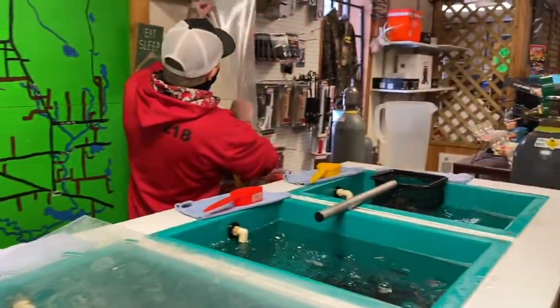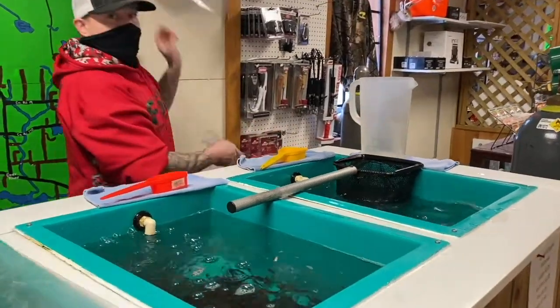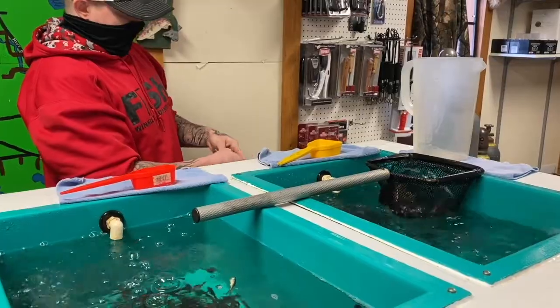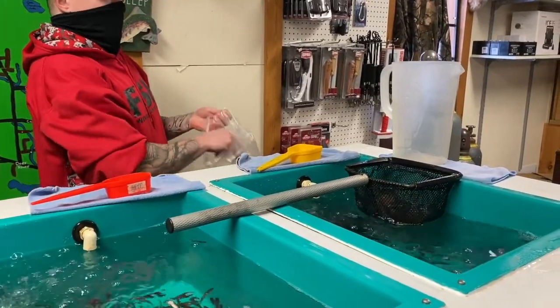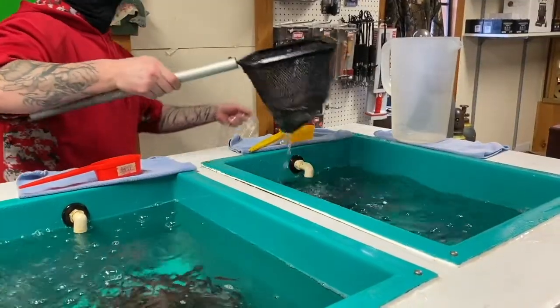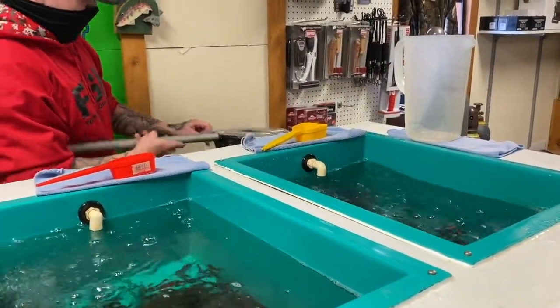What Scott is going to do, can you explain, Scott, the system for taking them out? Taking them out, get them in the net. What I like to do is just do an empty bag right away, else they like to kind of splash all over in the bucket. I'll just put him right in the bag there.